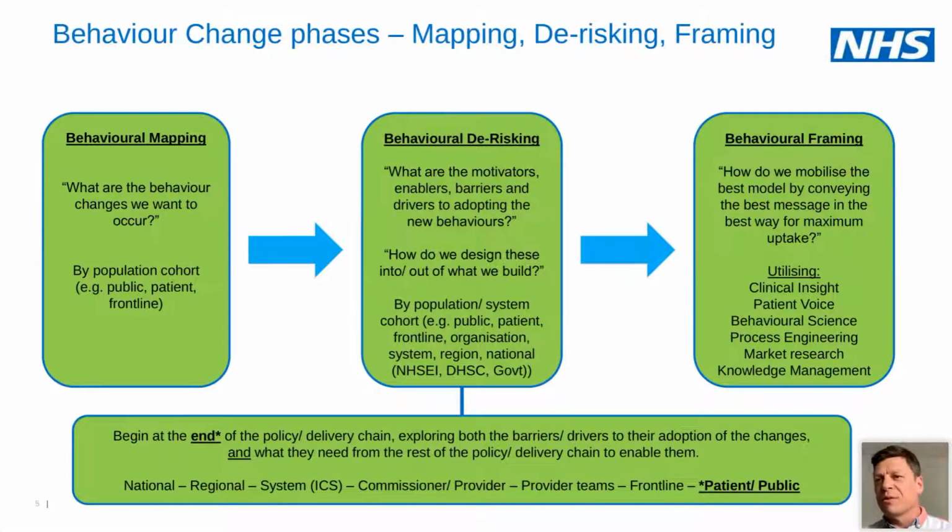In order to capture all those three, you have to understand them, and so that requires various investigations, analysis and interviewing the people who actually want to make the change and so on. And there's a fairly generic 3-phase process to behaviour change programs and projects. And they are behavioural mapping, behavioural de-risking, and behavioural framing. So behavioural mapping is right at the beginning of a piece of work, understanding what are the behaviour changes that we're actually trying to deliver, and who are the people that we want to make those behaviour changes.